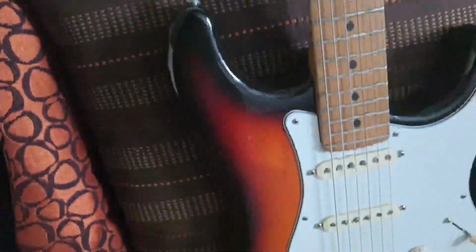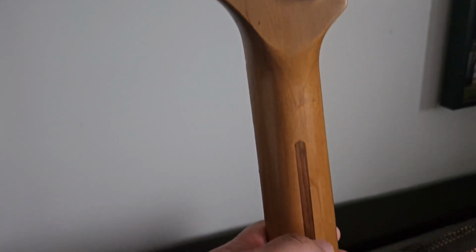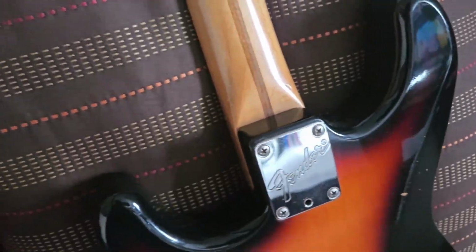Okay. You can see the neck on the other one. It's been upgraded to locking tuners, but you see it has the same radius and it doesn't have the contours at the end. And of course, you can say, well, Harley Benton and Ibanez and everybody else has done the contours on the guitars.